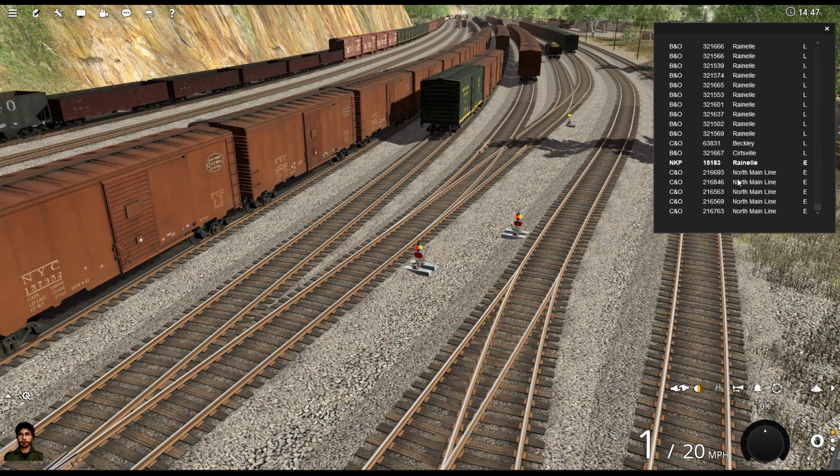Oh no! Look at that. There are a whole lot of Rainelles, but there's a Kurtzville and a Beckley stuck in there. Okay, that's fun. But how about you play the game now? Oh yeah. That's right.